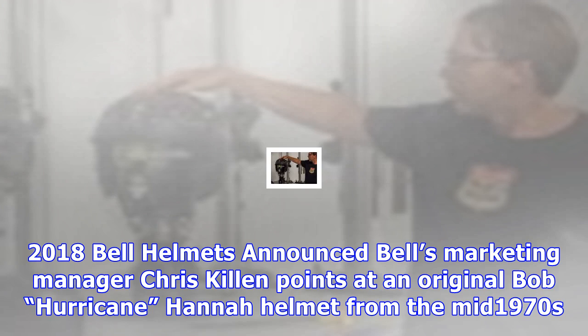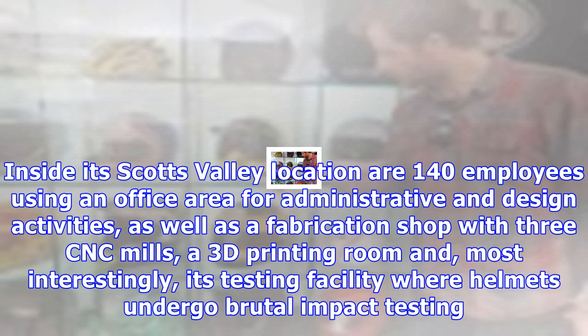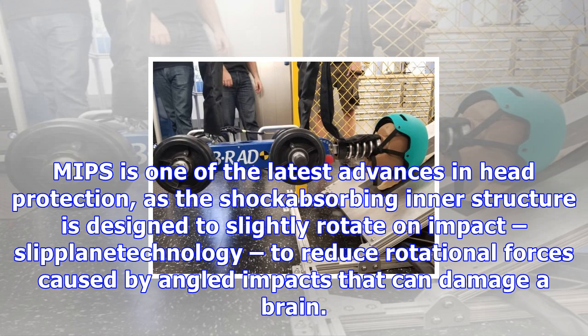Bell's marketing manager Chris Killen points at an original Bob Hurricane Hanna helmet from the mid-1970s. Helmet engineering was at a fairly primitive stage back then, as evident from the hand-milled air vents in the chin bar. Inside its Scotts Valley location are 140 employees using an office area for administrative and design activities, as well as a fabrication shop with 3 CNC mills, a 3D printing room and, most interestingly, its testing facility where helmets undergo brutal impact testing.